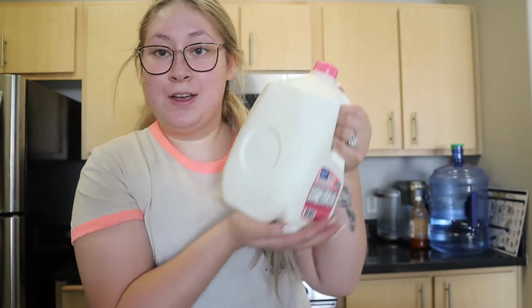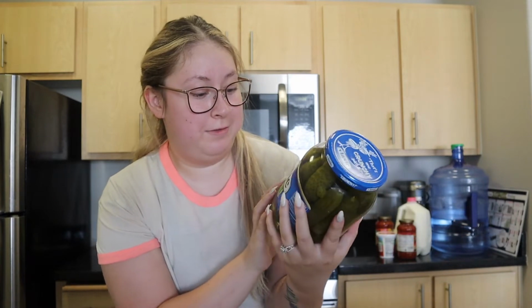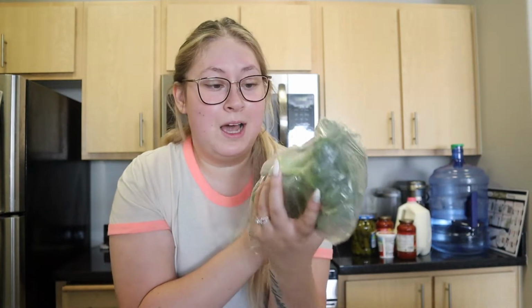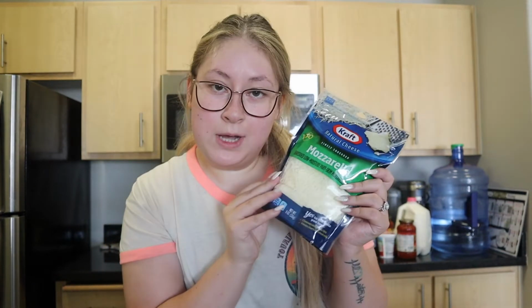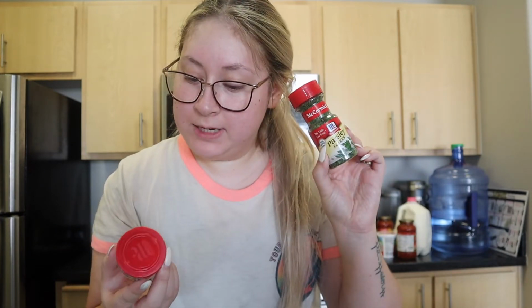So first thing we got was some milk. Next, some ricotta cheese. 2 jars of traditional marinara sauce. Abisai got a big jar of, what are these? Baby pickles. Next, we got 2 crowns of broccoli. We got some mozzarella cheese. I got dried parsley flakes and dried oregano leaves. And then I got 2 pounds of ground beef.